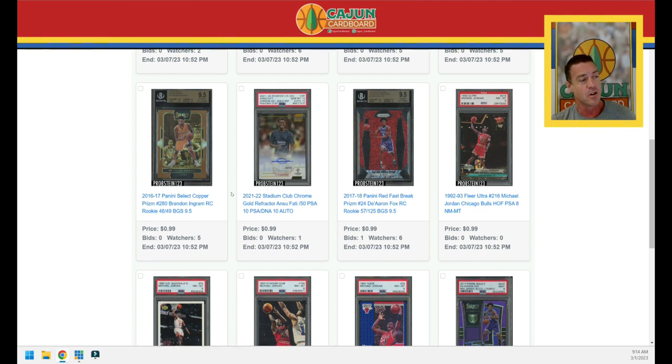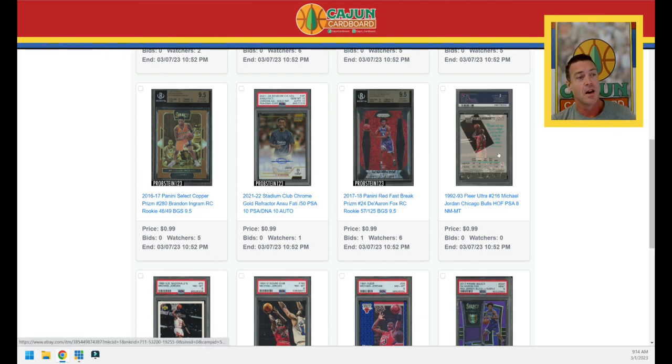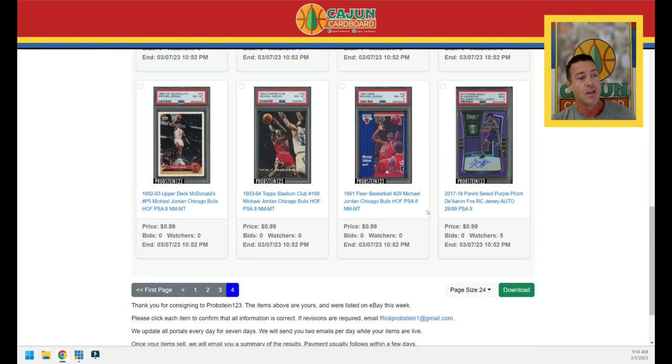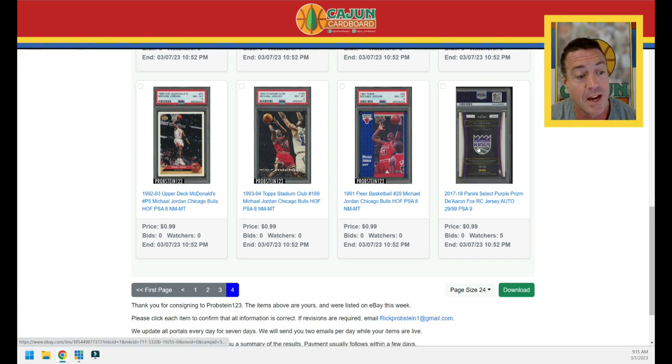His signature, look at that signature. It looks like the null sign. I don't know if you guys can see that. It looks like the null sign from math, all you math nerds out there. Red Fast Break, serial numbered to 125 Fox. Some more Jordan, baby Jordans, and then ending with a 2017 purple RPA for Fox, PSA 9 from Select. Those are serial numbered to 299 as well.